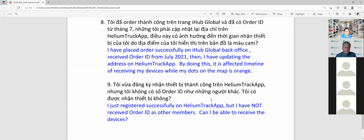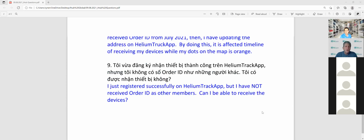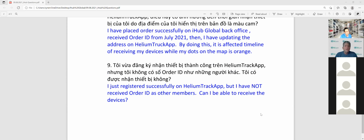So the last question from my team today, maybe there are more, but anyway, if they order, they register successfully, but they cannot see the order ID. Some members got it, but one did not get the order ID. Is that still okay? That's part of that last question. Okay. In terms of whether those order IDs are going to be developed in Helium Track, when you look in that list, you see an ID number in the first column that is a unique ID for that unit. And that may replace what we were originally calling the order ID. But give us a little bit of time to get all this consolidated and work through it, because right now we're integrating the two systems.